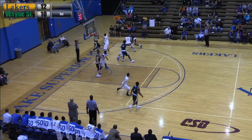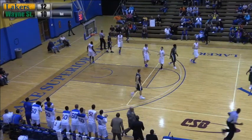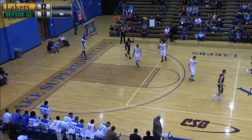Warriors offensive inbound pass from the baseline. They'll get that one into Spencer. Off of Spencer's hands, out of bounds. That'll be Laker ball.